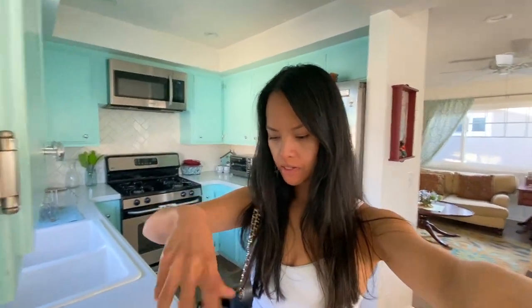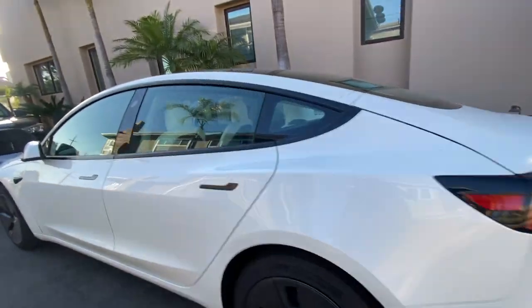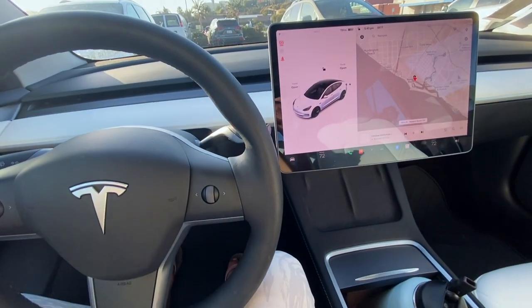So I am heading to Pilates now, trying it out. I've been in this place for yoga, but not Pilates. It's called Ekam. Got my socks, ready to go. I feel really spoiled driving this. All right, so I am at Ekam Yoga and Pilates. I'm about to take a Pilates class. It's so funny because I realized I'm matching the car. White on white on white. White and the outside's white.